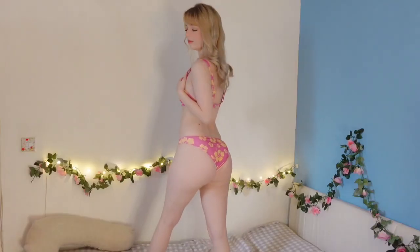Bikini. This one is so super cute. I love the colors. I think this is super tropical vibes again. I can pretend that I'm not on a cold Welsh beach. I can pretend that I'm like in the Maldives somewhere or Hawaii.